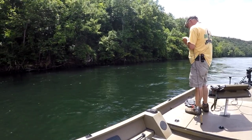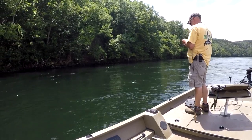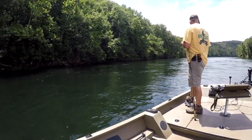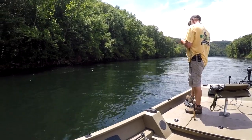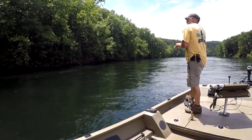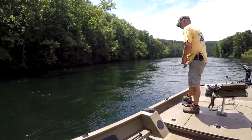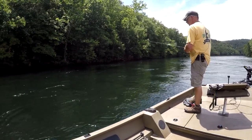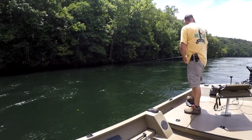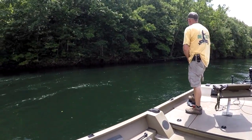Nice breeze always puts just a little bit more of a challenge in tying on a new jig. Get them feathers wet just a little bit. It helps tame them down. Just a couple hundred more yards to fish here. And that 2-pound test casts a lot easier than that 4-pound test. Feels like about twice as easy.